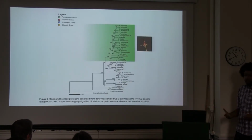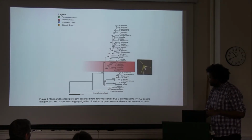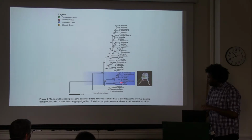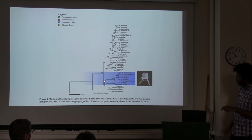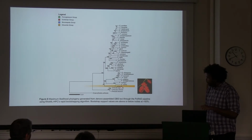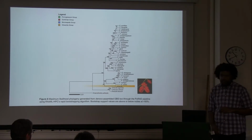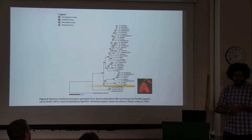So for this tree, it has essentially the same relationship that we saw with the Stacks tree, where we have a monophyletic Porroglossum group, monophyletic echidna group, which are sister to one another, monophyletic Brevicipilla group, which we now actually see Atrix and Rodrigoi nested within that clade with high support. And then Porroglossum edwardi being sister to the Brevicipilla group instead of the entire genus like we saw in the Stacks tree.